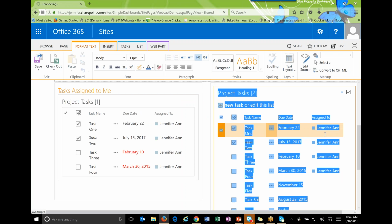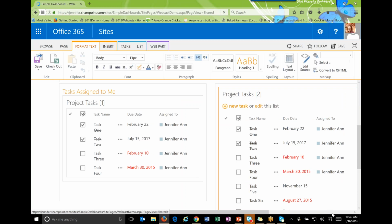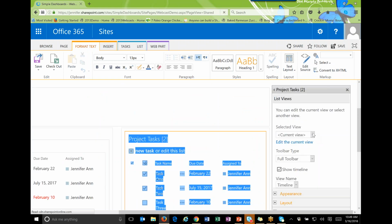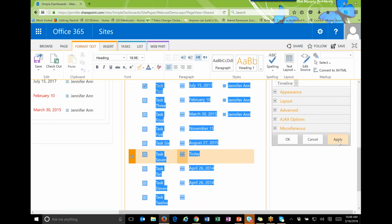Okay, so we're going to come over here and we're editing the web part. It's going to just take a few minutes to load that screen for me. Okay, and then we can come over here and change what view that we want. So any views that we had created and saved within the list, we can access here. So we could say maybe late tasks. And we can come over here and we can add that. We can put our different pieces, we can say apply, and then we're going to see that.